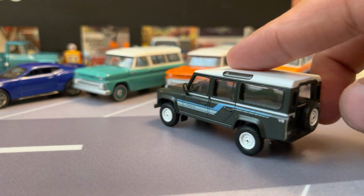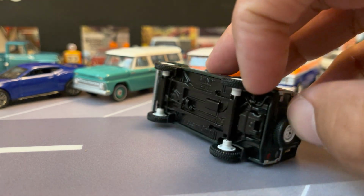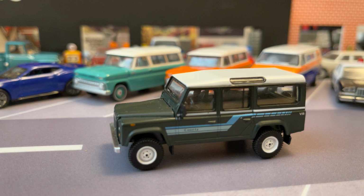Rolls perfect. It's got the metal mud flaps, which don't move. And it's a limited edition. So I'm very happy to have this in the collection. This is a car that looks good on the layout. And I'm just hoping that they make more of them.